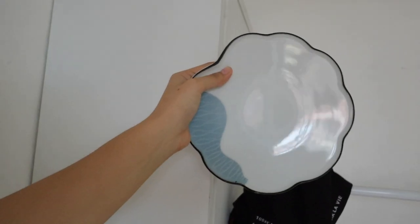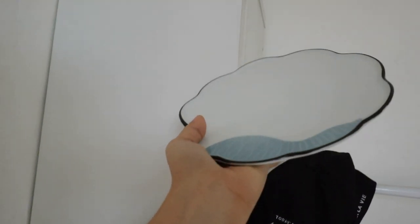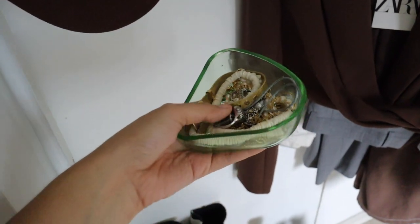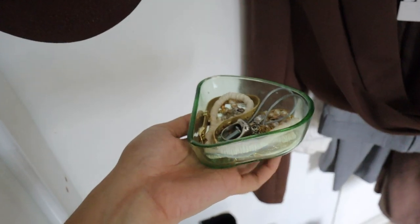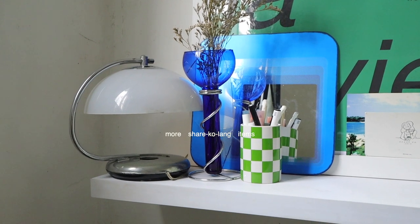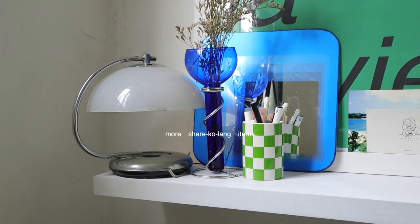Then this one naman is one of my favorite finds. It reminds me of a flower or a cloud. This one I use as an accessory holder. Ito yung mga go-to ko na accessories. Yan, ito nabili ko to for 50 pesos. Ang ganda ng color niya. It's green. Some other things that I got from the Japan surplus.